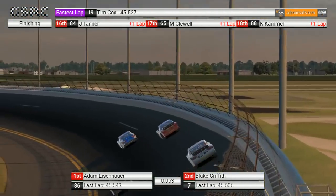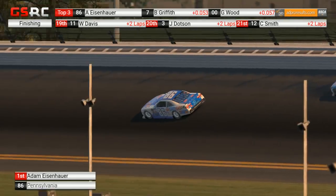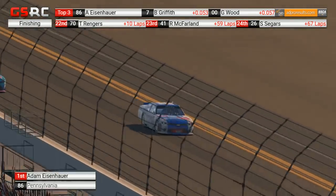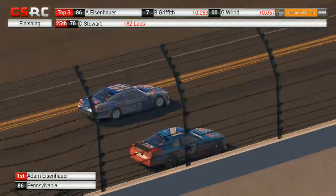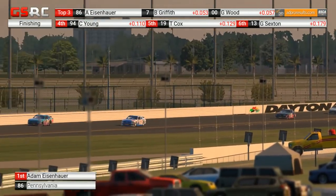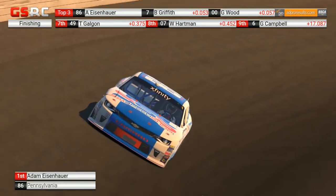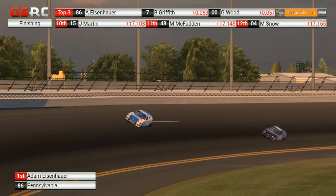Like I'm calling a horse race. The jockeys are tall in the saddle. Fourth position to Curtis Young. Tim Cox gets fifth. What a great battle back there between Jeff Martin and Gerald Campbell across the line. Campbell just edges him out by a nose to take ninth. You can't have better racing than that. Adam Eisenhower gets the win.